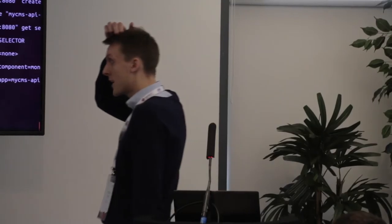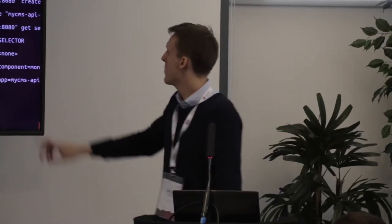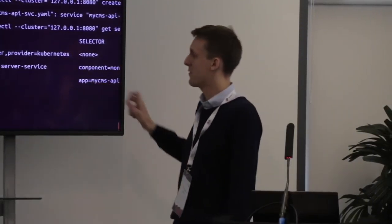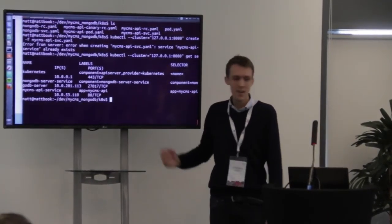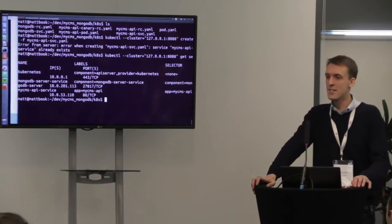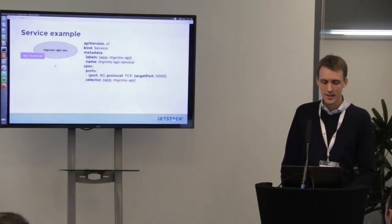So I've actually already got this API service, and you'll notice it's got a label of its own. I can describe the service using labels, but it also has a selector which says, okay, when I hit this service, what pods am I going to be directed at? And in this case, I'm saying, find any pod that matches the app, my CMS API. And it gets given this IP, and you're thinking, this looks like an internal IP. How is this routable? Well, effectively it is. This is a virtual IP. It's not real, it just exists within the cluster.